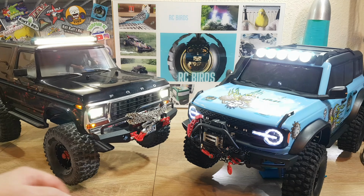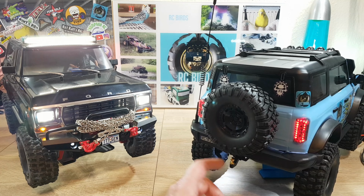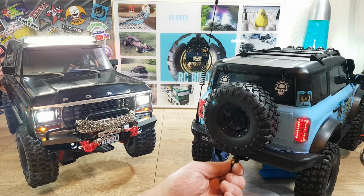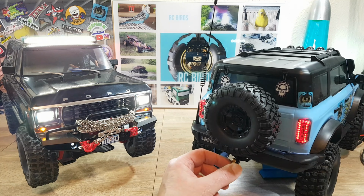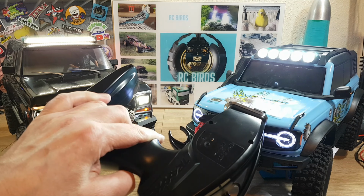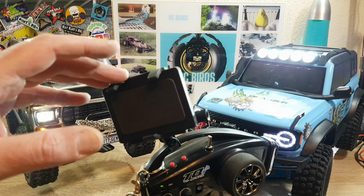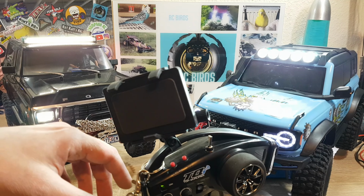In this car, as you had seen in my last videos, I put on new wheels, I put in a sound system, I put in a brushless system, roof lights, the winch, chains, and for sure some stickers. It already has lights. Oh yeah, and the trailer hinge is not included. I put it on here too. I had it in my spare box. And this wouldn't be a TRX4 if I wouldn't put on the Bluetooth or Wi-Fi system, and the cell phone holder to get the information about the car.